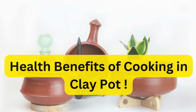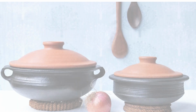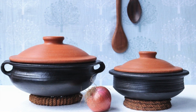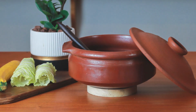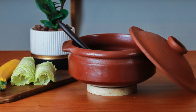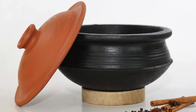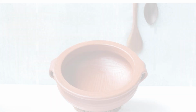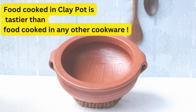Earthenware had been an integral part of the kitchen in the olden times when people used to slow cook their meals to retain all their nutrients and flavors. If you have ever tried Handi Dal, Handi Chicken or Handi Biryani, you might have noticed the stark difference in their taste. Food cooked in a handi is far tastier than food cooked in any other type of utensil.